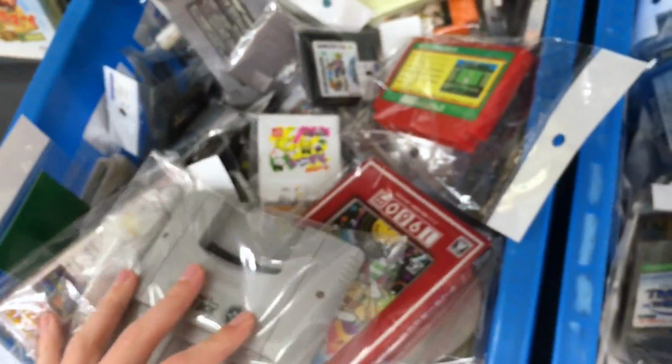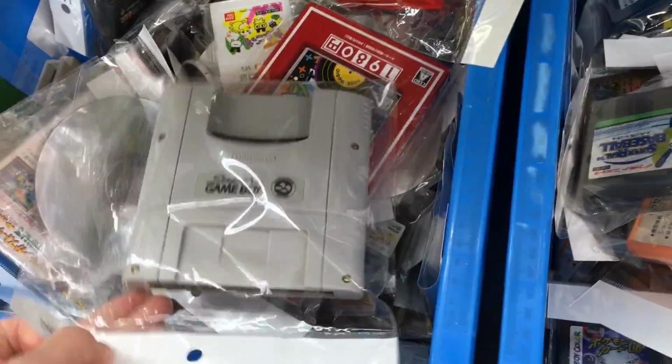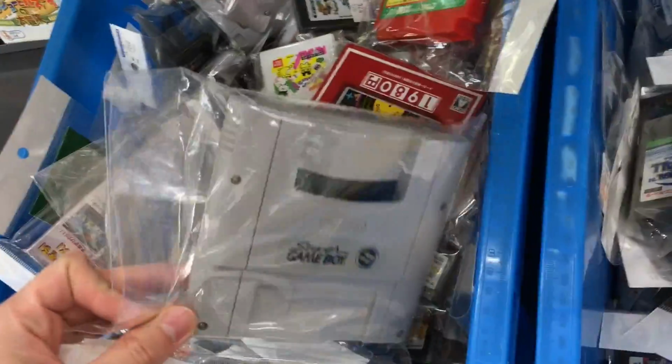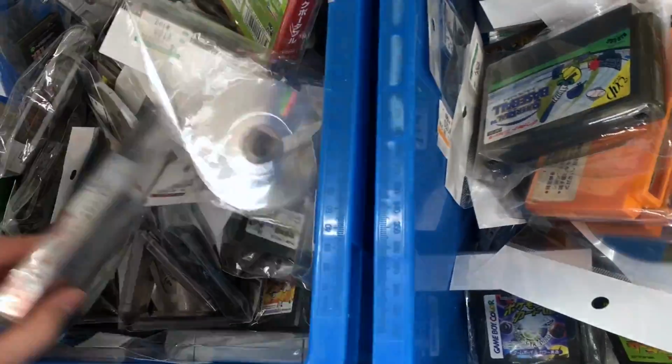And then we just got bins. We got so many bins. Look at this. We got a Super Game Boy. How much is Super Game Boy going for? $3. $3 to play your Game Boy games on the Super Nintendo.